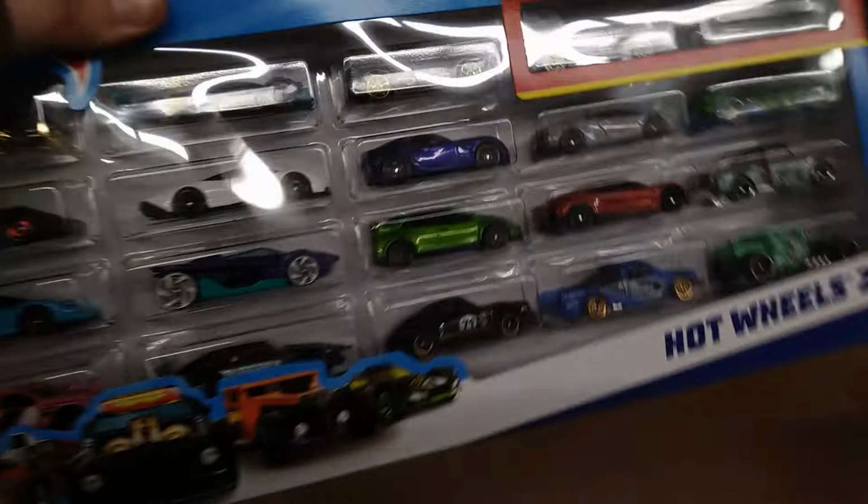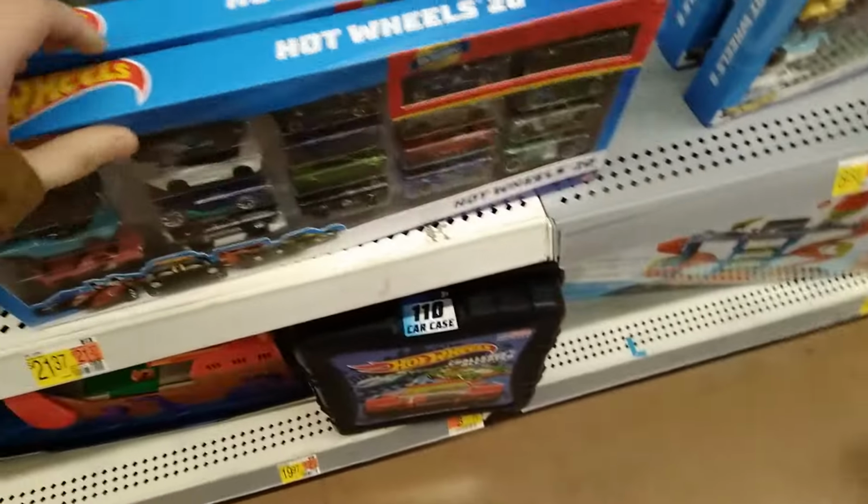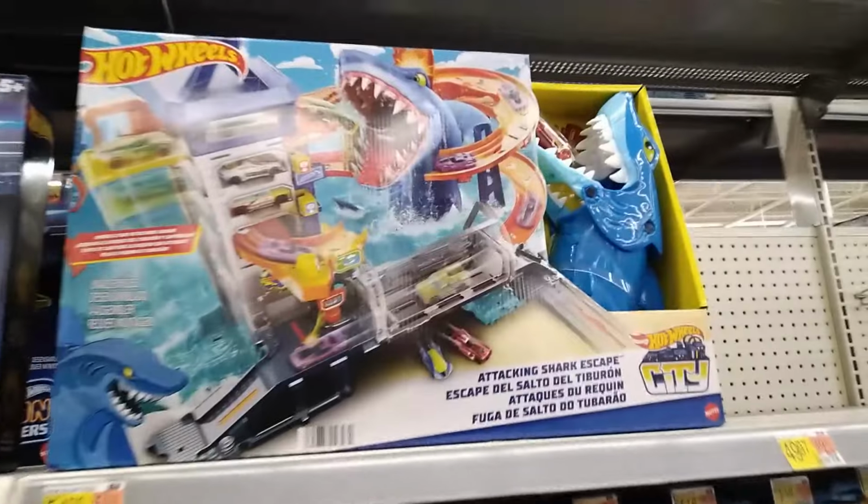Guys, this is so sick. Hot Wheels 20 cars for $21. I mean, you still can't go wrong with Hot Wheels. That is so awesome. I like that little Lamborghini in the bottom left corner. That is so sick. Well, guys, that's pretty much it. So, not a bad little selection.